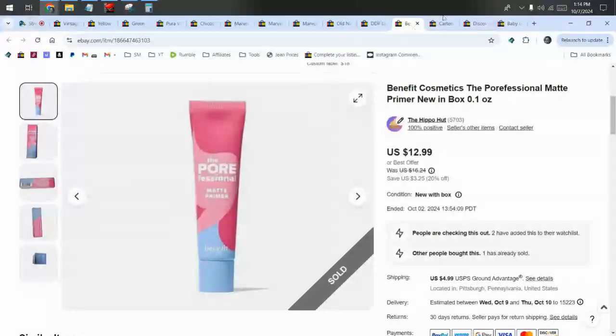And this one sold for $13 plus $5 shipping. So this sold for $18. The monthly bag is like $12, so this paid for that month's bag of goodies, and I kept 4 pieces of makeup or skincare for myself.